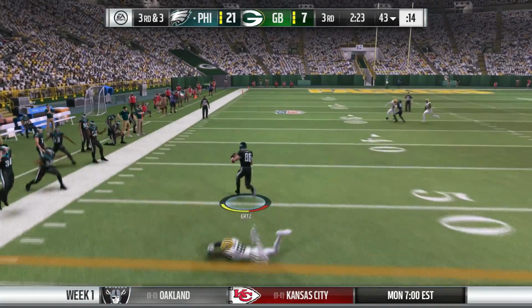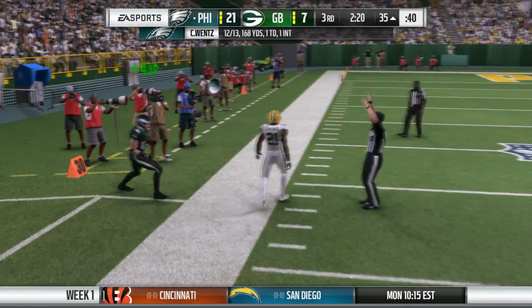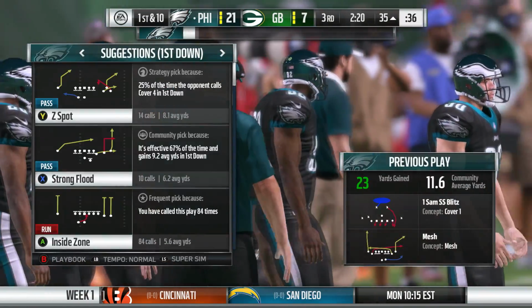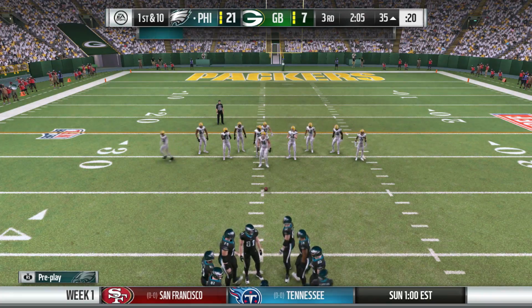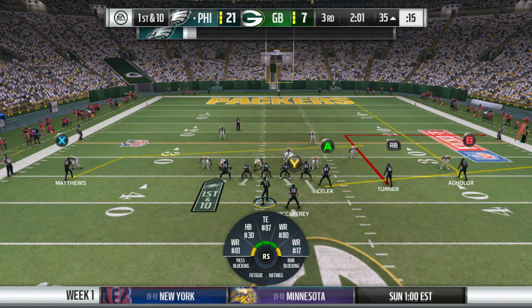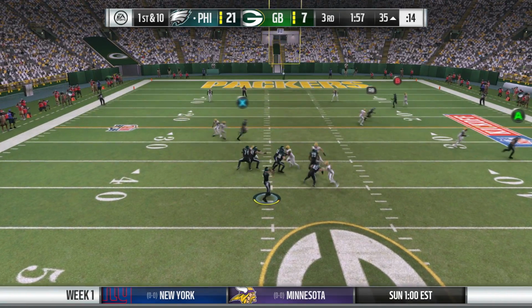That stupid decision. Hitting Zach Ertz here. Great pass. Oh, there you go. This Dix guy's getting pretty chippy here. That was a nice little conversion there from Carson Wentz to Zach Ertz, moving us down the field, putting us in Green Bay territory. 21-7. I think even a field goal right now would make me pretty confident about our chances of winning this game. Let's play it safe. That's it.